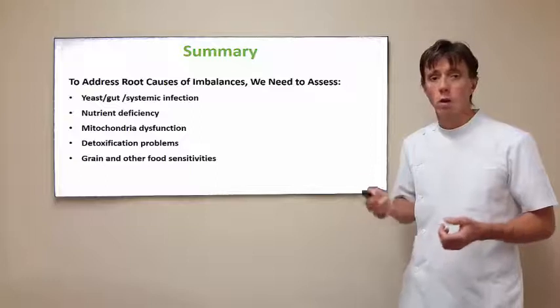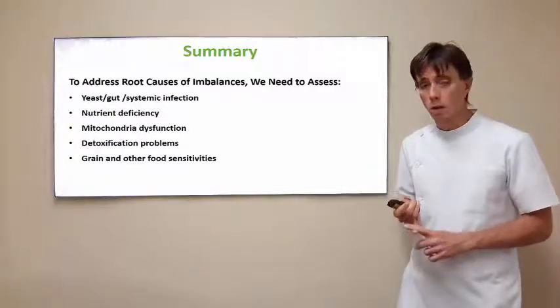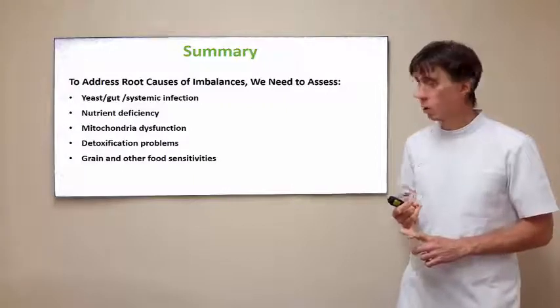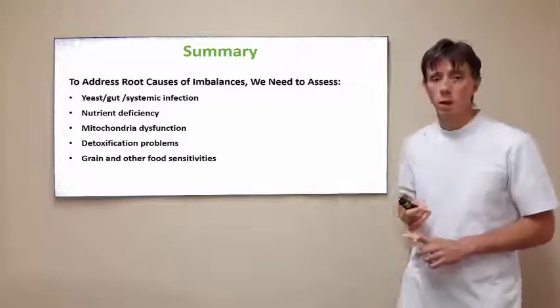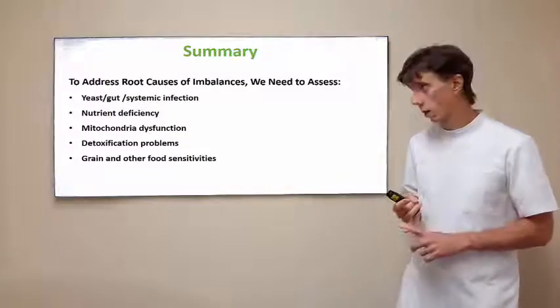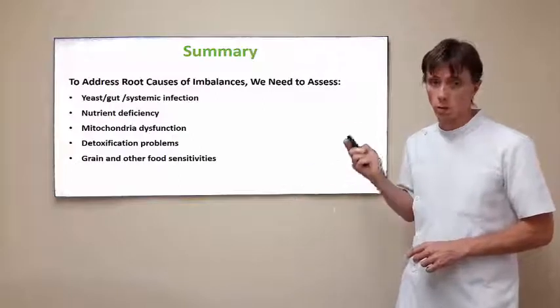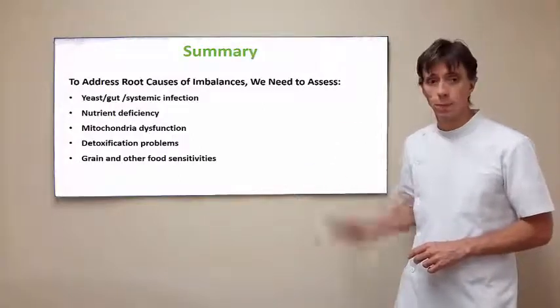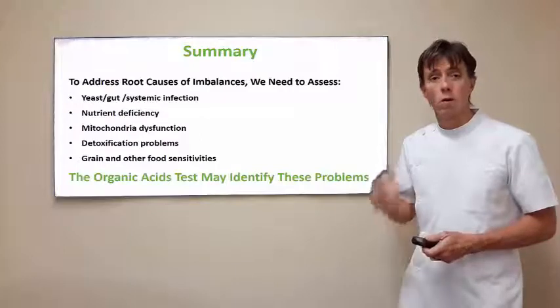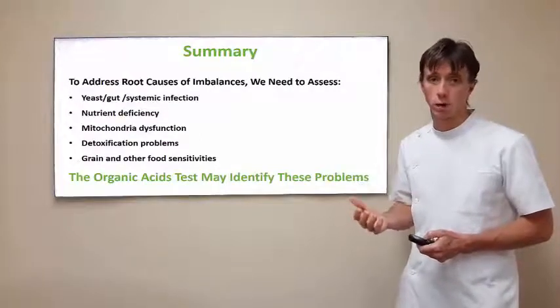So in summary, when we want to address the root causes of imbalance, we need to look at yeast and gut problems and systemic inflammation. We need to look at nutrient deficiencies. We need to see how well their mitochondria are working. We need to look at how well they're detoxifying. And we also want to look at food sensitivities. And grains in particular can be a problem. So the organic acid test is a really useful test for identifying a lot of these problems.